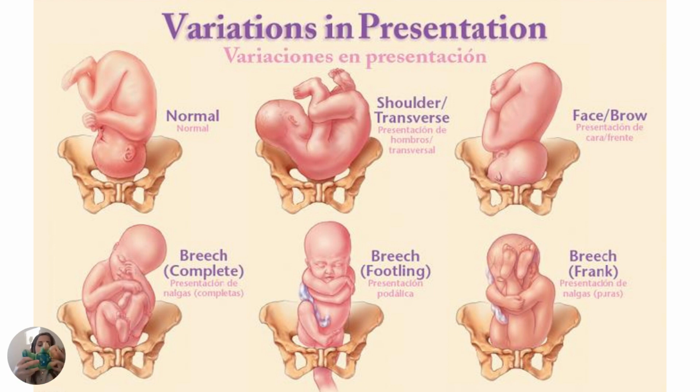But if we do have a true shoulder presentation where baby just is going to stay in that spot, that would be another cesarean section birth. Another presentation is the face presentation or brow presentation. So typically with the head down baby, we see them tuck their chin to their chest, so that it makes the crown of the head the presenting part, and that's the easiest way to have your baby.